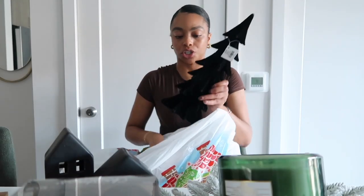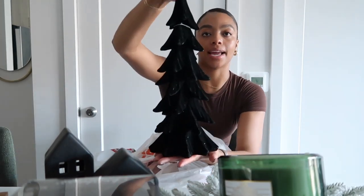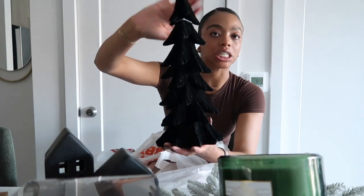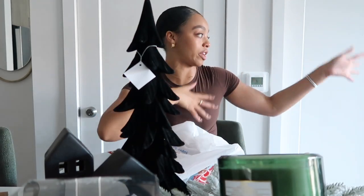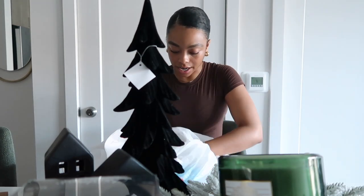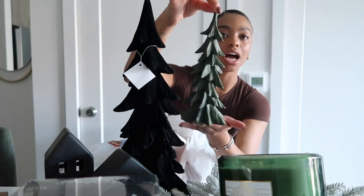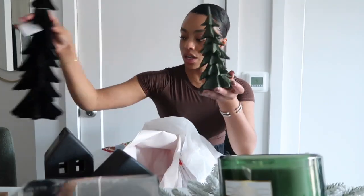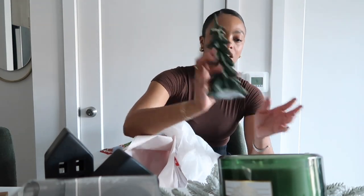These beautiful Christmas trees that I got. So cute. This one is the taller one, and again it is made of that felt velvety material, and so I love that. And I plan to put that probably over there in my entertainment center to make the whole scene. And then I got another one that's green that I think I will use to put over there on my countertop. So these are these 2. This one is not made of the same material. It's made of, I don't know, wood, I think.